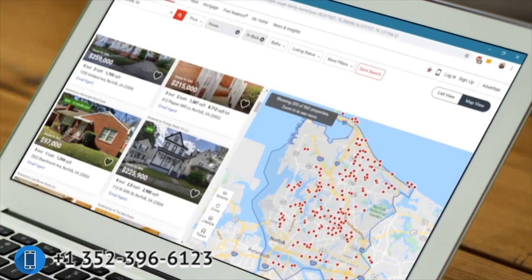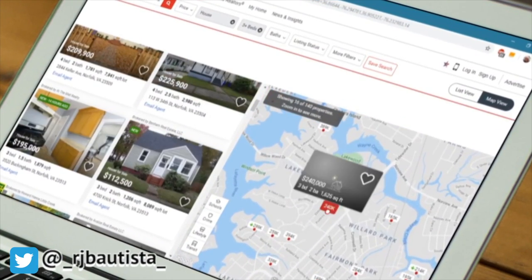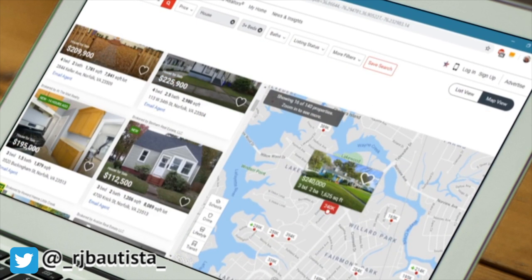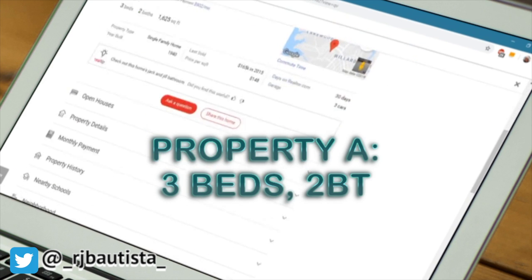For example, it has to be the same square foot. If you can't find the same square foot, what you need to do is get the same bedrooms. Let's say you have a 3-bedroom, get a 3-bedroom. If you have a 2-bathroom, get a 2-bathroom. So 3-bedroom, 2-bath. Compare that one.